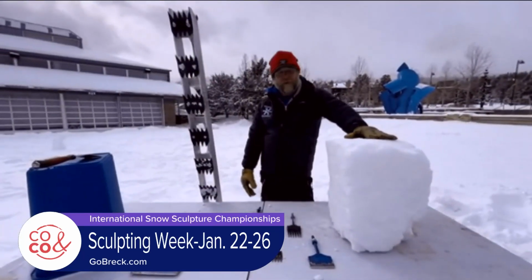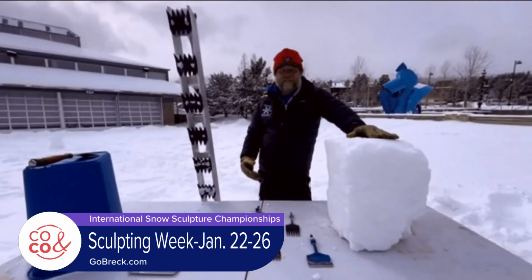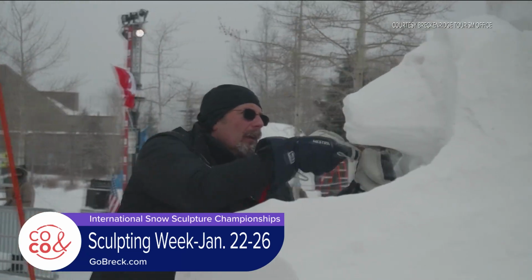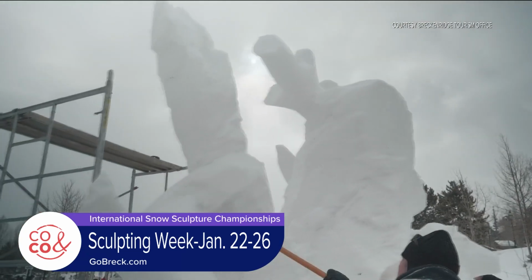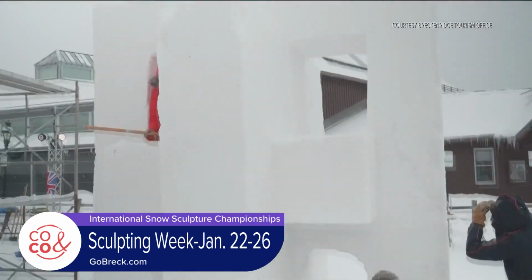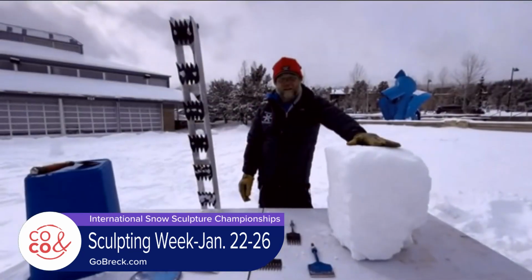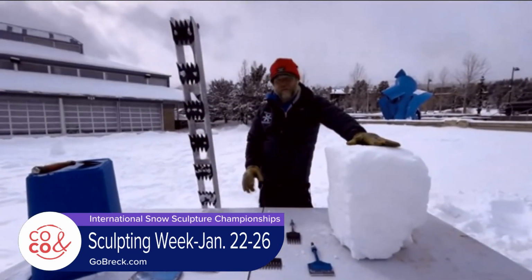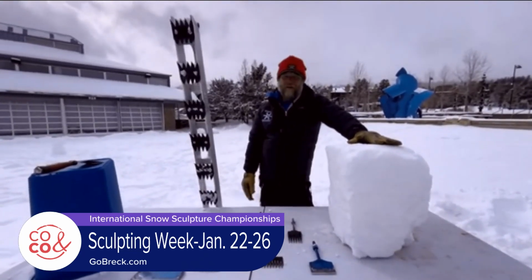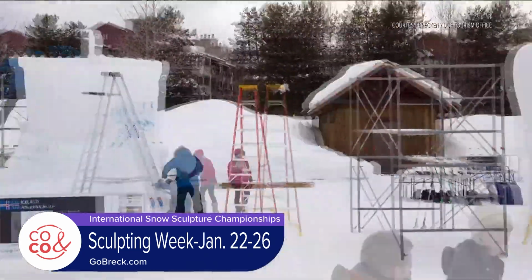And when we bring in the competitors from all over the world, they get to pull off things out of snow that you wouldn't be able to pull off in other areas of the world because we have a dry, strong snow, and in lower elevations, it's wet and heavy. So it's really interesting to see what all the artists come out with when they come to such a magical place such as Breckenridge. They get to push the limits of the snow further than what they get to push at home. And it's just a great camaraderie between a bunch of people really creating some really cool things and really inspiring each other here in Breckenridge.